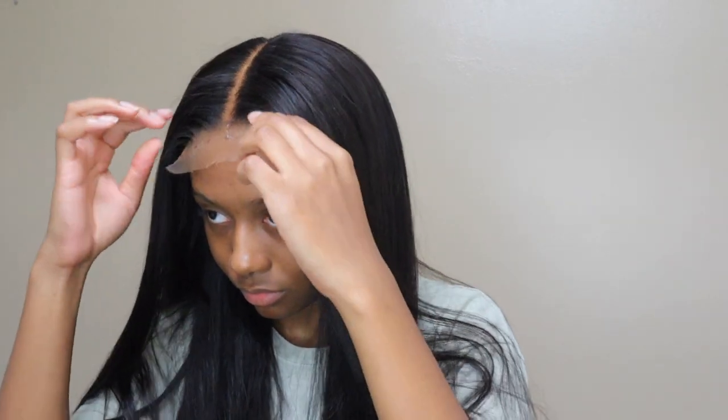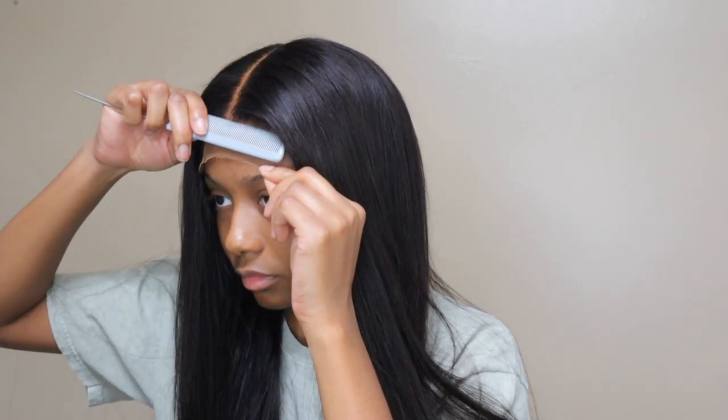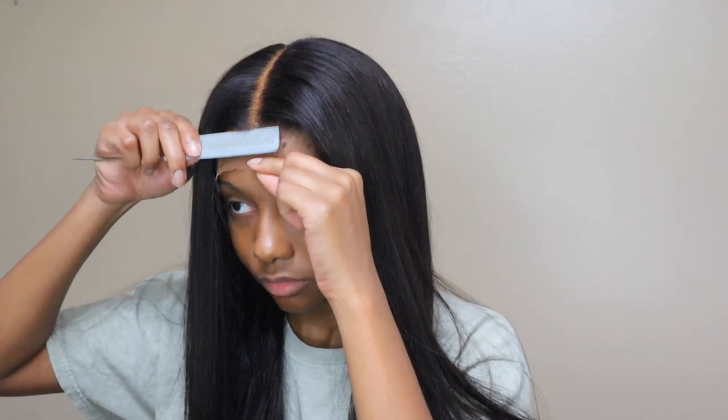And the lace blended very well because of course it's HD lace, so it's gonna blend very well. I did put makeup on it to help it match my skin a little bit more. So yeah, that's why it matched perfectly. I love HD lace. I did straighten this wig. That's one thing I need to say.